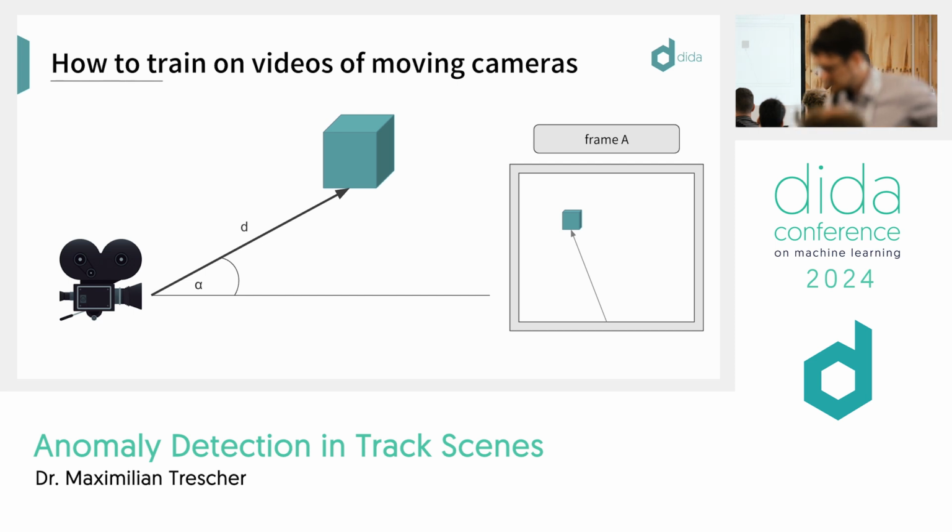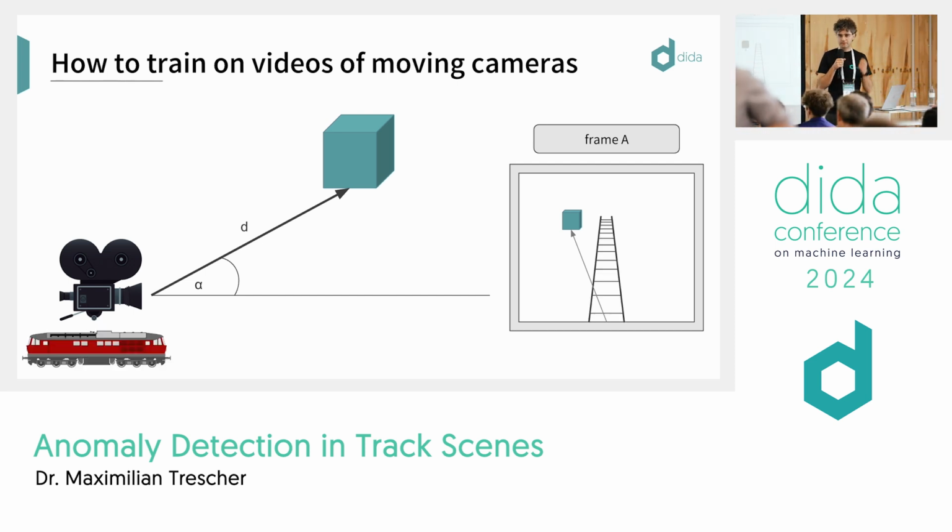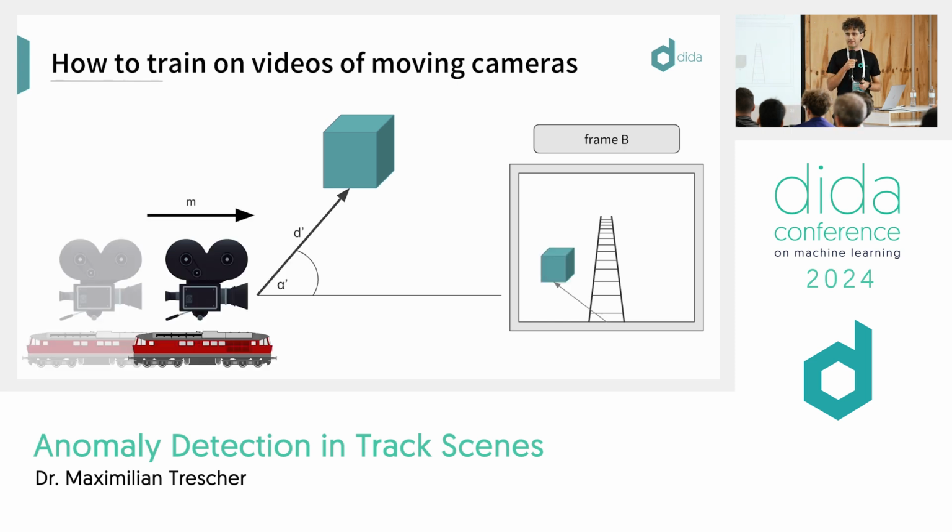Now, if we mount this camera on a moving vehicle and start recording a video, what happens? Well, after some time, like a tenth of a second, we record a second frame in our video. Our vehicle in between moved a little bit. That's meant by this vector m here. And then our frame that we record looks a bit different. So we moved closer to the cube in my example. So it changed the angular position. Of course, it also changed in distance. It now appears bigger in the frame B. So what did we get from this?